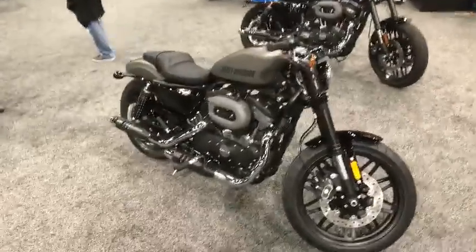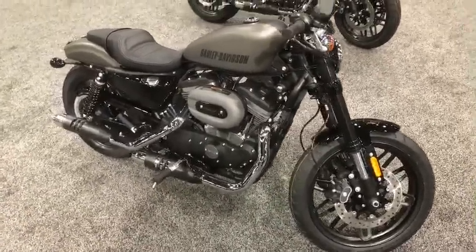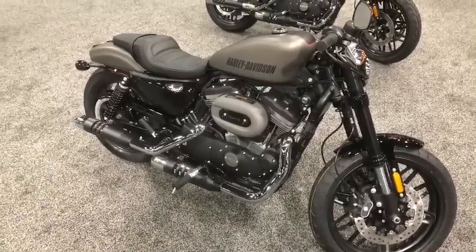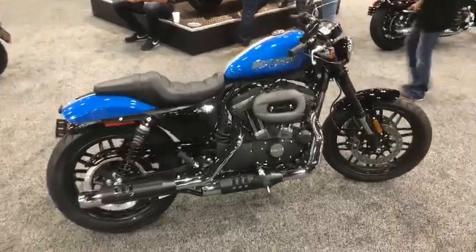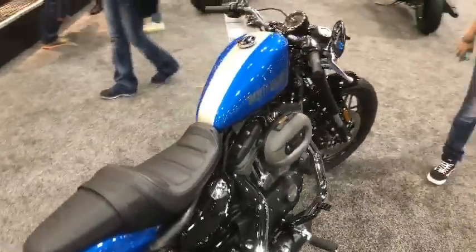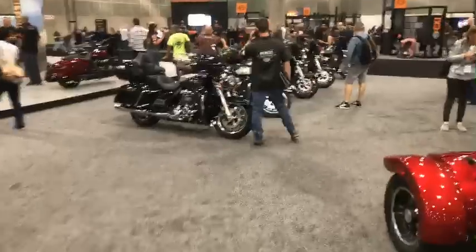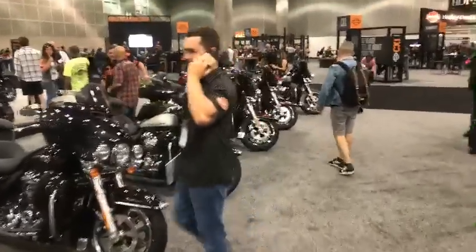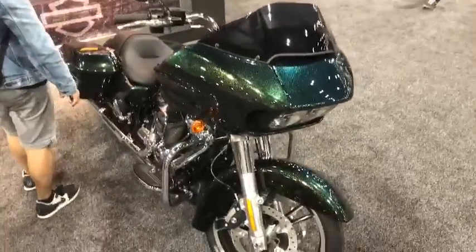This is probably the most underappreciated Sportster right here. Yeah, the Roadsters are awesome. Road Glide Ultra, I'll get to that. Roadster. Here's the green chameleon color you guys are talking about.